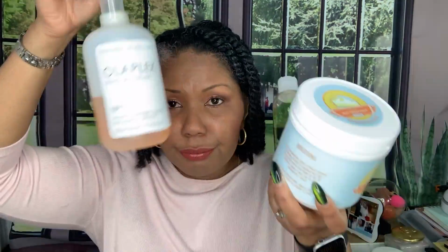This being the Green Beauty Real Protein Treatment. Literally the only ingredient in here is hydrolyzed wheat protein, which is a moisturizing protein. This is not a strengthening protein. So I love this. What I did a couple of times is I scooped some of this out. And the last wash day when I used this up, I used my Olaplex #1. I put them all together, the Olaplex #1, this and this in here, and it was great.